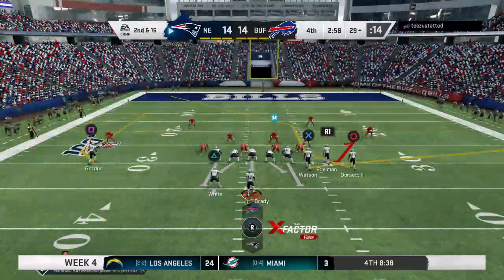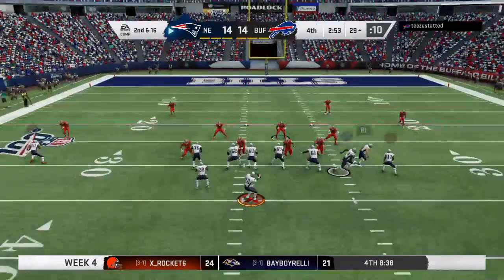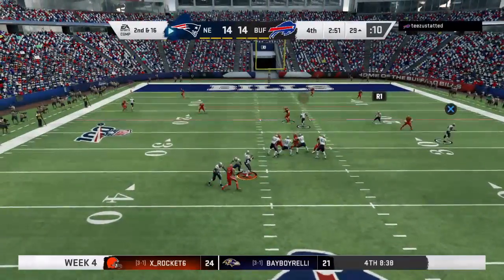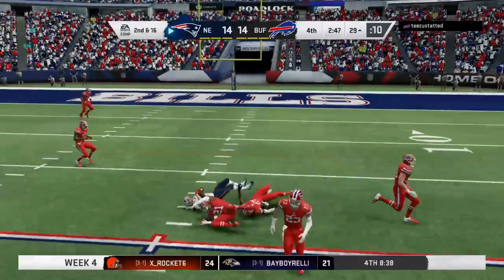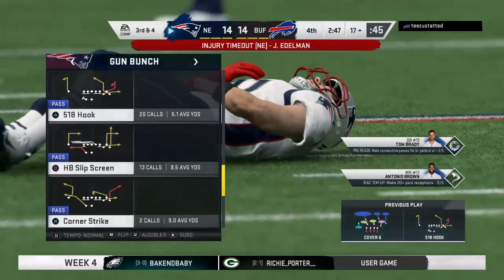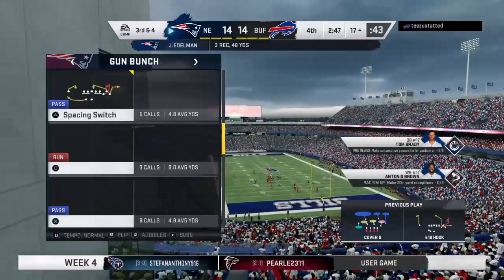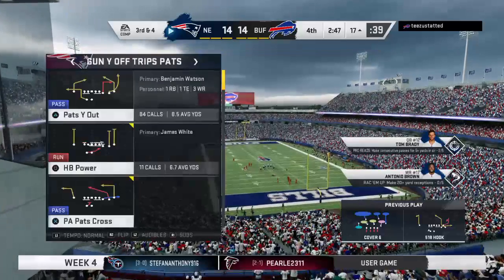Work to be done here on 2nd and 16 after the sack. Now Brady. He's got a man complete. It's Julian Edelman. And he'll get it down this time to the 17. Now after the completion, we're going to get a timeout, an injured player. We'll check on his status when we return to Orchard Park.